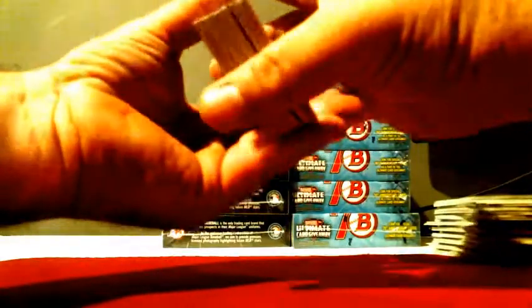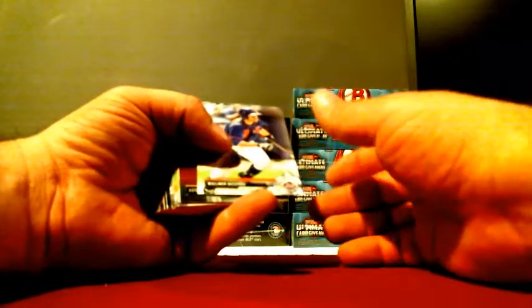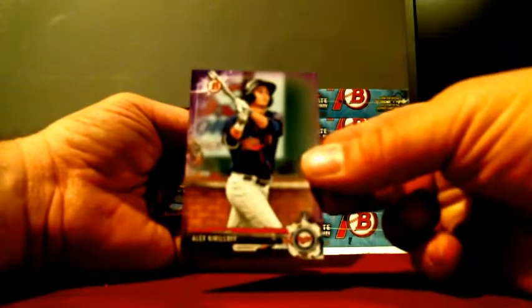Tomoyuki Sugano. Francis Martes for the Astros. That's a refractor. 222 of 499. Seems to be the Astros show tonight. Yeah, it's a wasted card. Adrian Morejon. Roniel Raudes. Patrick Weigel. Paul DeJong for the Cardinals. And for the Twins, Alex Kirilloff. 87 of 250. Purple paper.